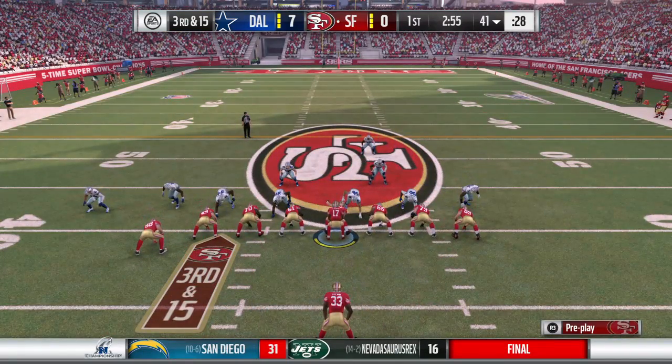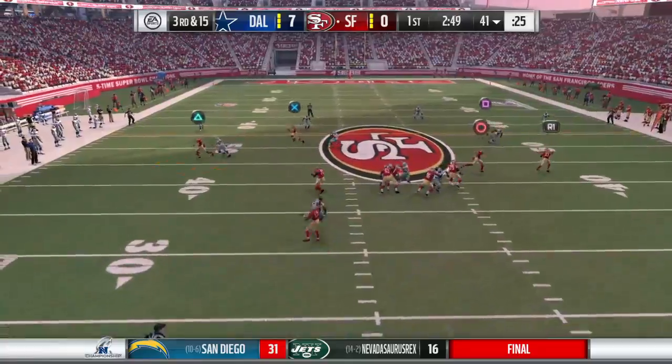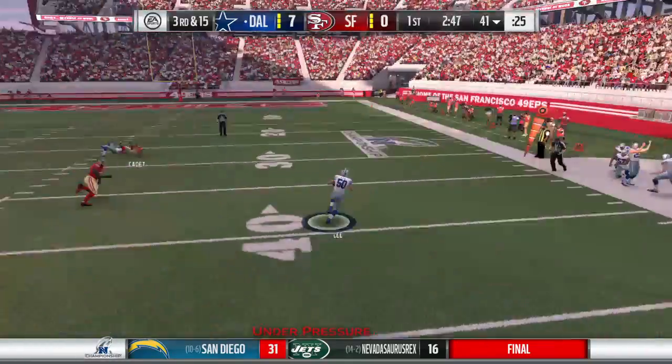They were in a 4-3. What's the responsibility of the ends versus the tackles there, Charles? Well, most of the time when you talk about the ends, they're your pass rushers. They're the guy. And it's intercepted.